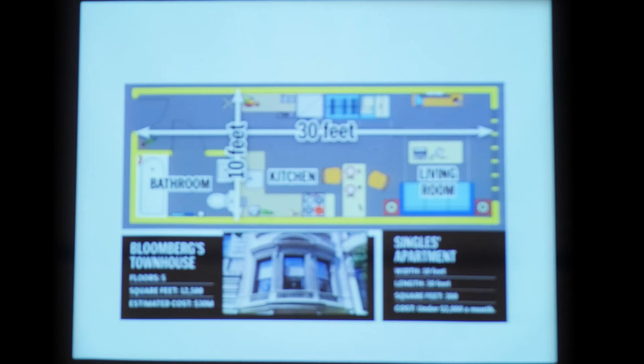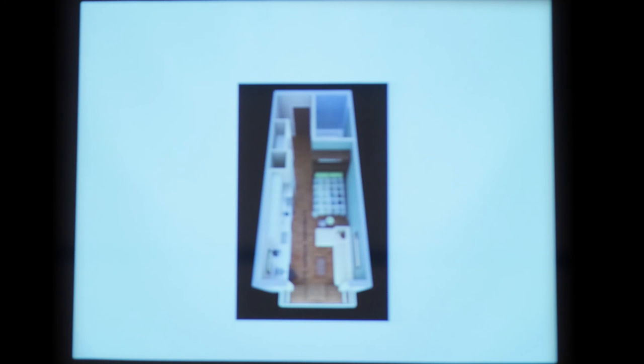This was the party for the competition or for the museum show that we were in, and this is Mayor Bloomberg's house on the bottom, and it has some statistics there of how many floors Mayor Bloomberg has. You've got five floors and 12,000 square feet, and here's 300 square feet, 10 by 30, and that's kind of the competition thing. You got to put that accessible bathroom in, which is a real problem, and then you're stuck with this kind of thing. So these are not ours.